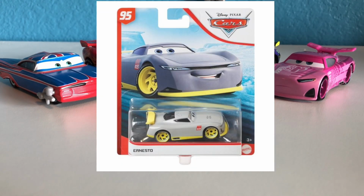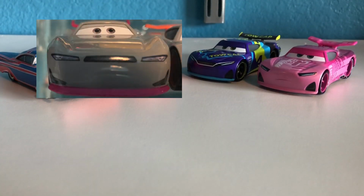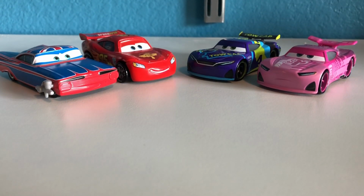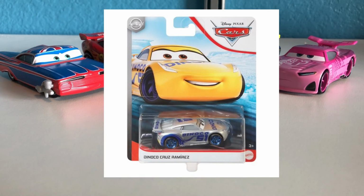I believe his expression is a little bit different than some of the other ones, although it's still pretty close to the other ones. Oh yeah, it actually is different. It's actually the same as Shri Rims, or at least super close to it. Also in that case is Silver Danico Cruz Ramirez. She looks really weird as Thailand, and you can see her in package as well.